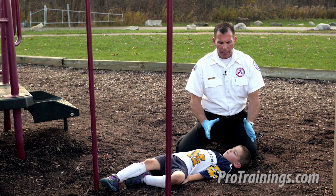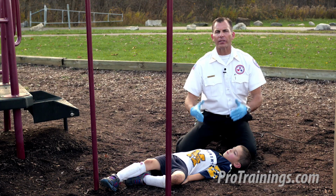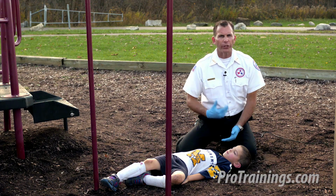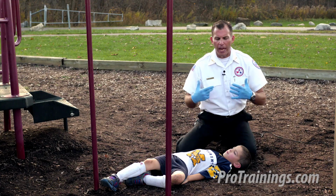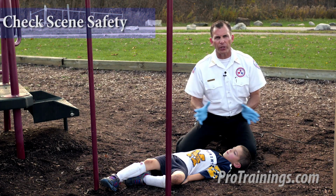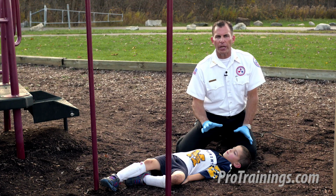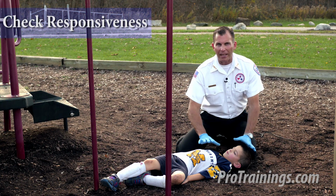Now let's take a look at neck, head, and back injuries. This child has obviously taken a pretty good fall. We don't know the extent of their injuries, but we're going to handle it very much like we handle all accidents or illnesses. We're going to check for scene safety, gloves are on, shields available, but before we even touch the patient, is this patient responsive to our voice?